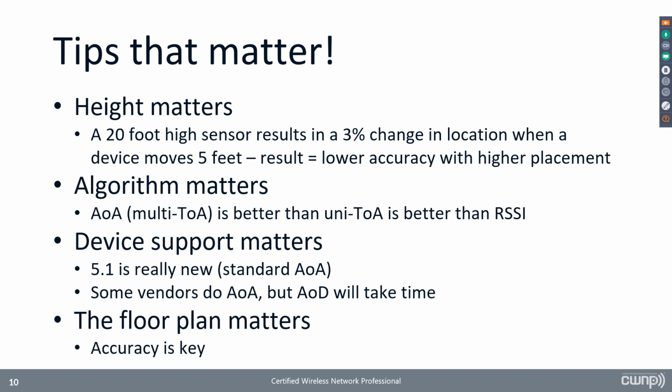Device support matters. So remember, 5.1 is really new. This is what standardized AOA, even though some vendors proprietarily do something like this, right? So what devices are out there right now that support Bluetooth 5.1? Well, almost nothing, right? Because it's just a few months old.